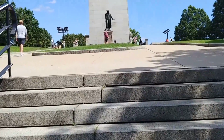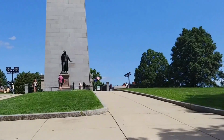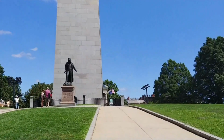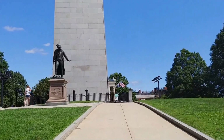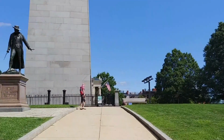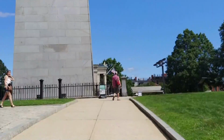There's a statue there. I think that's William Prescott. I can't remember exactly, but you can go up inside this monument. I would highly recommend it, but it can be a little bit claustrophobic, and it's a lot of work. It's really tall. There's a circular stairs that goes up through the middle of it. So it's a very impressive thing. I would highly recommend visiting this if you get a chance to.